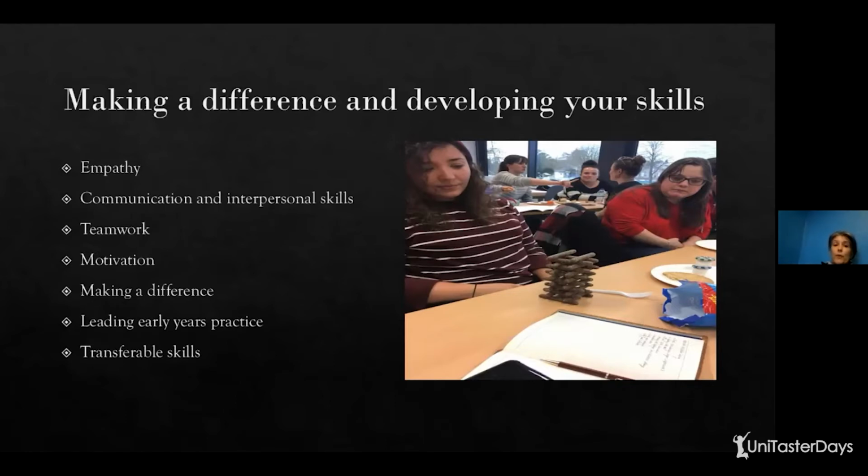Often on early childhood programs, you'll be working on team projects in some assignments and also in placement. And again, developing that skill will be very important for all areas of work. You might be motivated to make a difference in young children's lives, to really support them to get the best opportunities. And so these kinds of programs can lead you to a place where you can be working with young children in different sectors, really supporting their health and well-being.